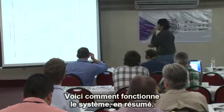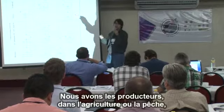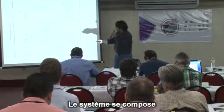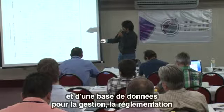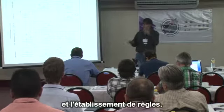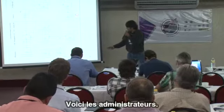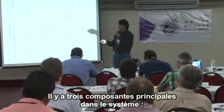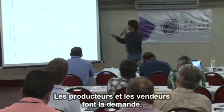Here is a resume of how the system will work. We have the producers, aquaculture, fishermen, traders. The system works here. A database of species and a database of management regulation, management rules, okay? And here we have the managers. We have three main parts of the system: the habilitation, the entry part, and the commerce.